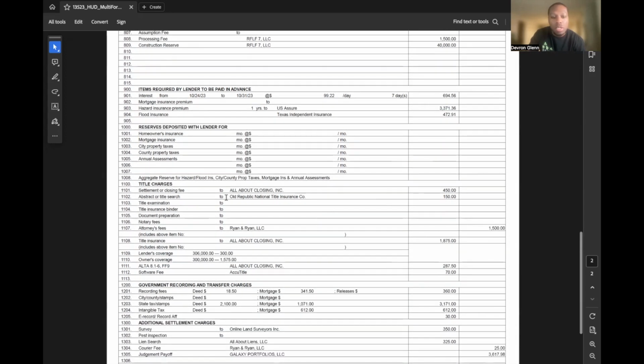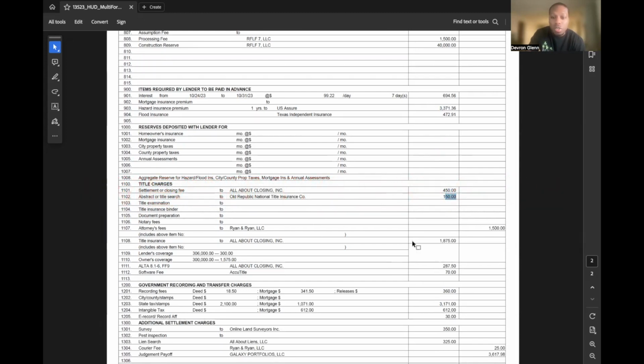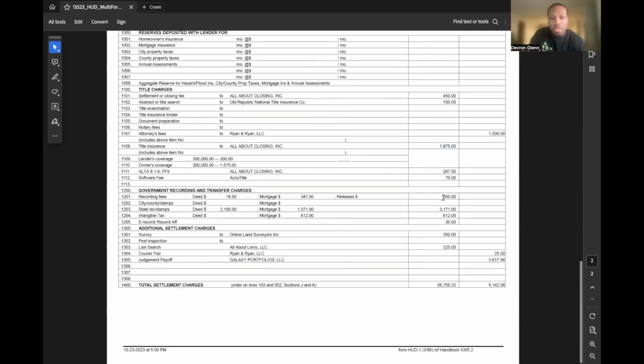You see some more of these, like the title fees and the closing costs. The title company charged me $450 to close with them. I had to do a lien search, $150. The title insurance, you have to get title insurance. That was $1,875. Recording fees to record the sale, $360.